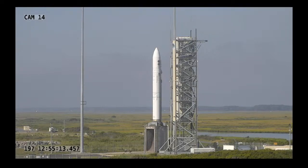All stations, at this time, we've conducted step number 35, page 44 of the L-129 Minotaur 4 final launch checklist. We're currently in an indefinite hold at T-minus 16 minutes, standing by clearance of the range.